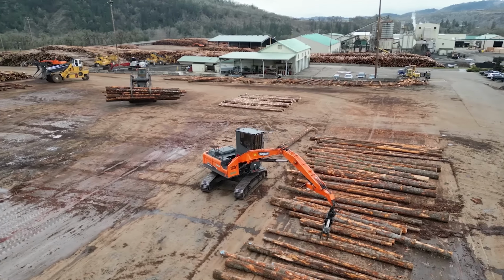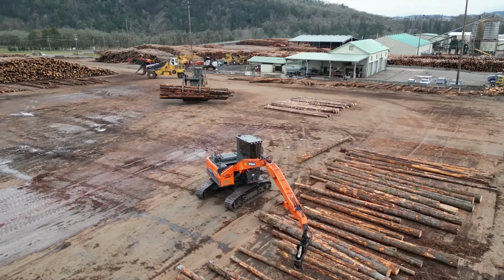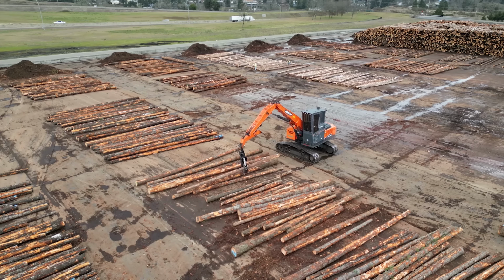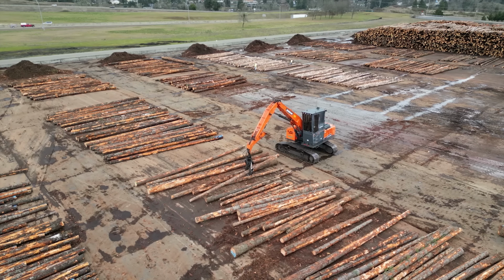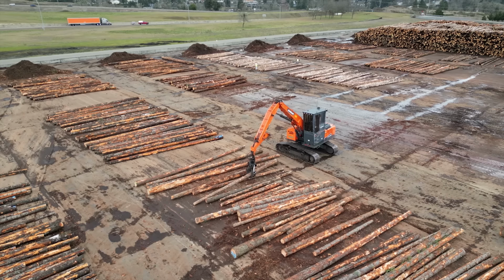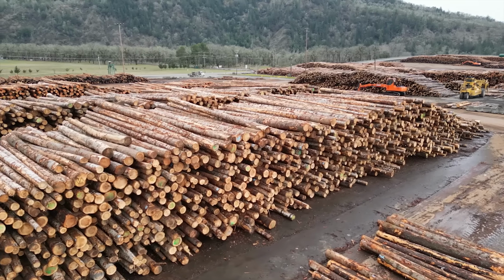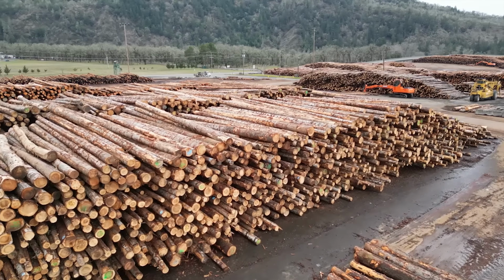These are log loaders. They sort logs more or less one at a time, and they're also used to stack logs on top of the deck, thereby creating what's called a high deck. So you can store more logs on one deck. The only downside is you have to then take the deck apart with a log loader also.